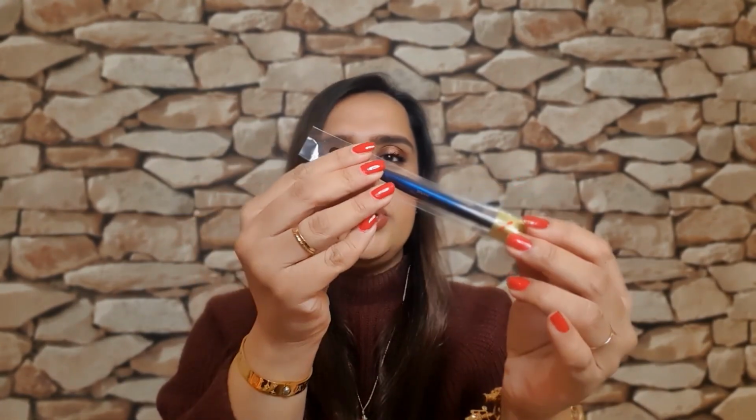So this Sonia G Brush, it looks like a flat-headed brush for precision work. I'm so intrigued about this Wayne Goss pencil. Oh, and it's a gorgeous colour. It's in the colour Mauve. Oh, that is beautiful. Really, really nice.